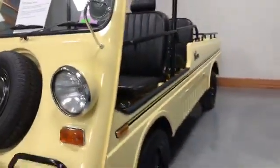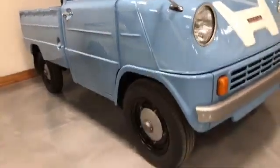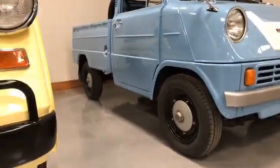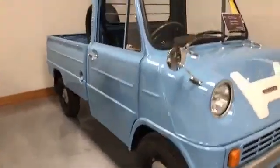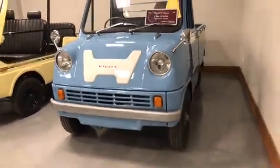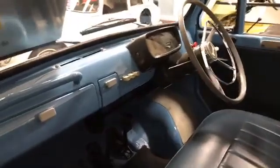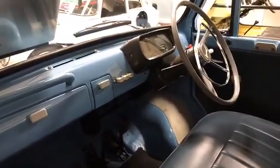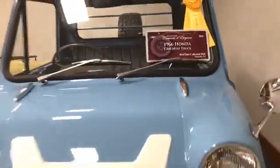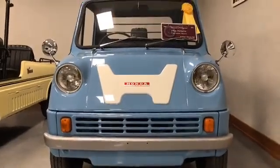And here is the first Honda ever produced four-wheel vehicle. I'm trying not to show the name. It was a little pickup truck. Extremely rare. More rare now that it's been a while. A lot of these have been destroyed or just used. If you guys guessed the Honda T360, you were correct.